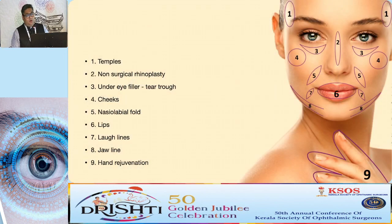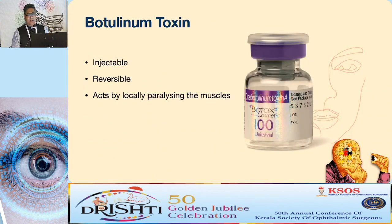So fillers are used all over the face, but I think in terms of starting off practice, the under eye area is a very good place to offer. Next, I'll talk a little bit about Botox. Botox is an injectable medication. We use it in squint, in oculoplastics, in a lot of other specialties, neurology, urology. It is a reversible medication which acts locally by paralyzing the muscles.